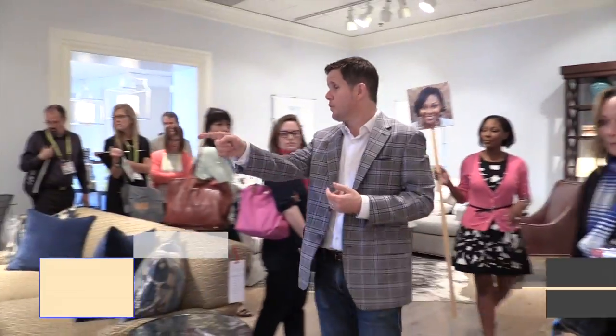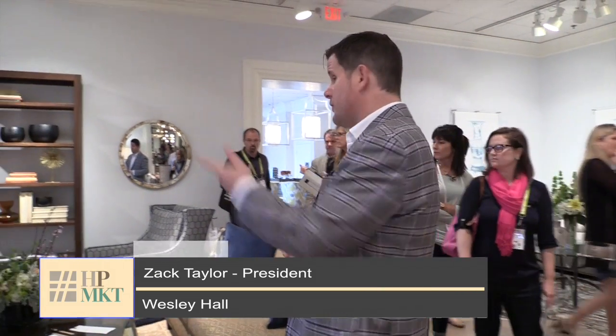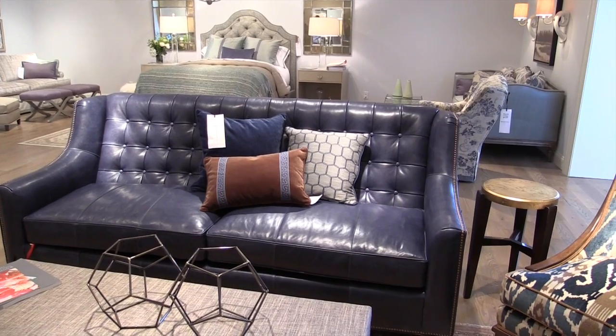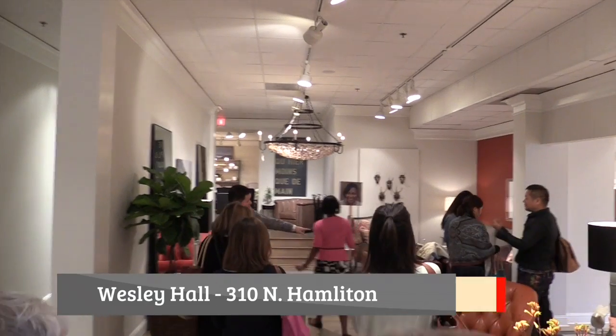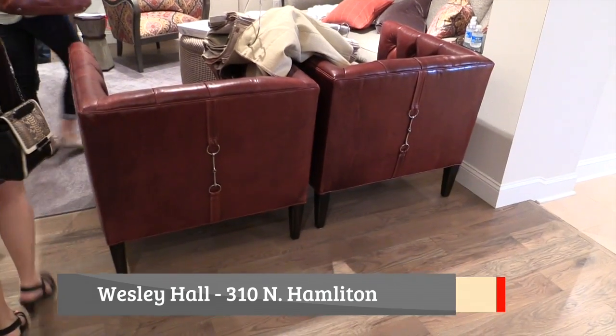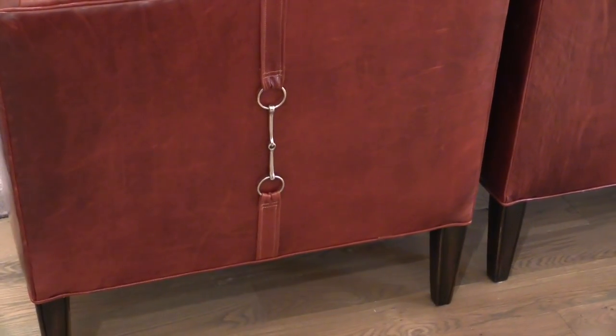You'll see amazing leather products. This is a new square tufted back frame for us in the leather. In this room we were talking about all the tones and tenors of blue. Little treatments like this bridle banding treatment on the back of this leather chair. Again, just small details that really define impeccable tailoring.